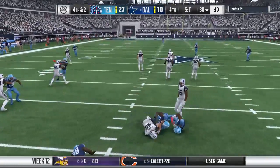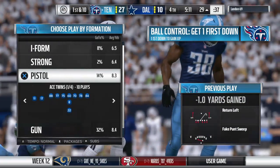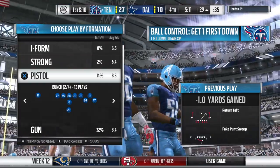And a fake here. Direct snap to the up man. And he will not make it. They stop him short of the 1st down. The Titans offense now, they get set to head back out here.